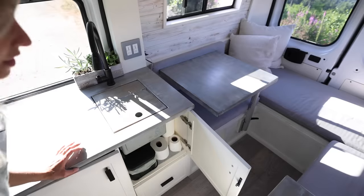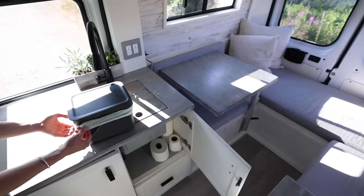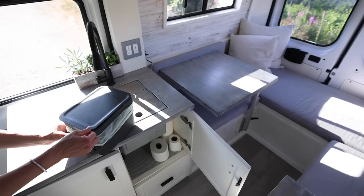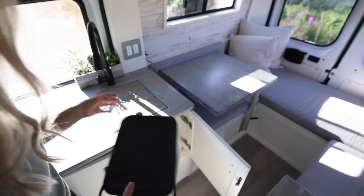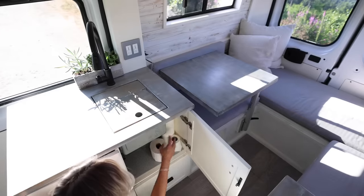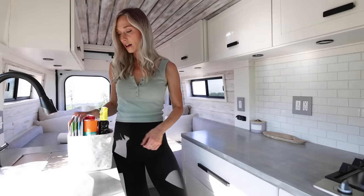In this cabinet below the sink, I have my trash can. I use these little compostable bags, and because it's for compost, it really holds in any kind of smells, and it's nice and small and compact, and it fits perfectly under the sink. Toilet paper, paper towels. Under the sink, I have these cleaning supplies.